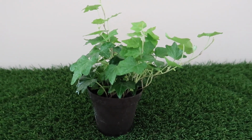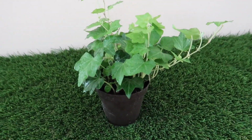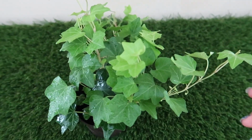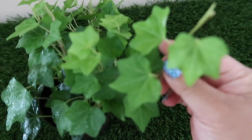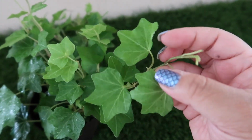This ivy is the Hedera helix, and this one is known as the California fan ivy. I absolutely love ivies. I have two more at home and I have them hanging up so that as they grow they kind of just drape down, and I just love that look.